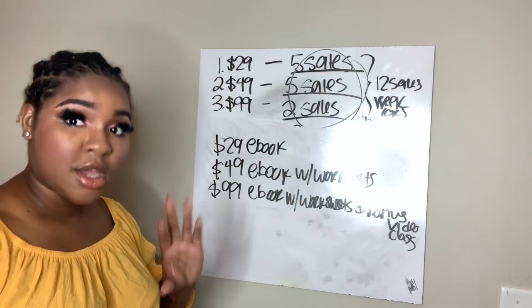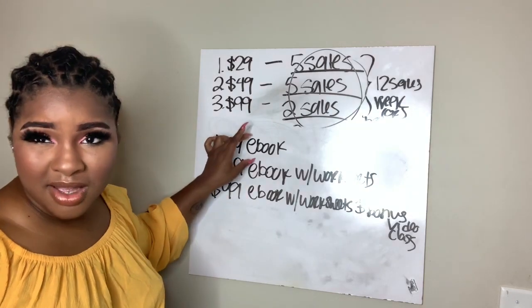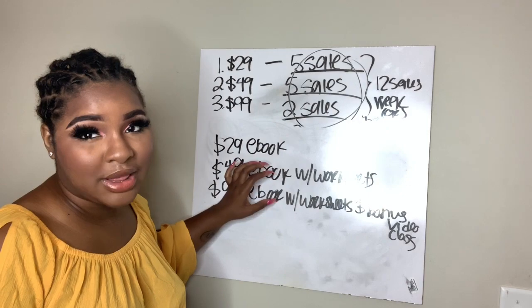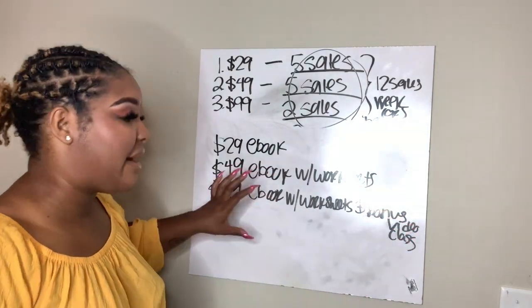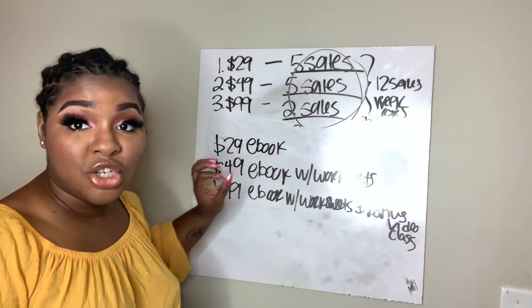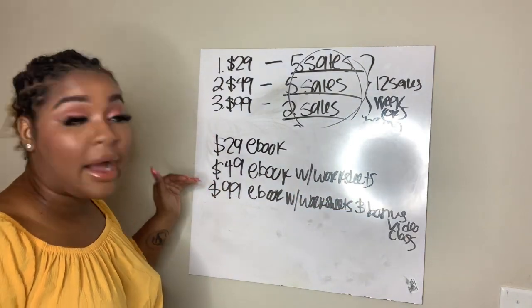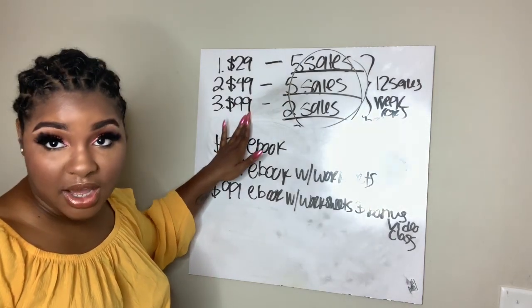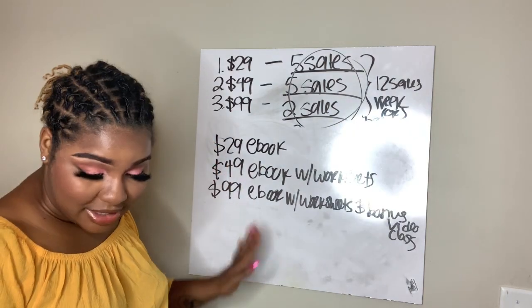So you've only done really, really hard work creating the ebook. The worksheets are not that hard to create for the ebook after you've written the ebook. The class, really not that hard to film after you have the ebook and the worksheets. But you can literally start with one digital product, create 3 bundles out of it, and use this price tier to make this same amount of passive income if you don't have anything yet, or if you want to start with something. So you can do that.